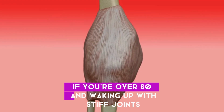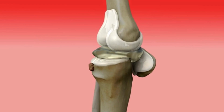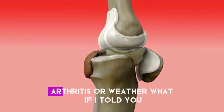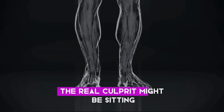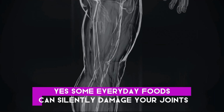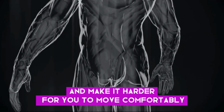If you're over 60 and waking up with stiff joints, aching knees, or swollen fingers, you're not alone. Joint pain affects millions of older adults, and while we often blame aging, arthritis, or weather, what if I told you the real culprit might be sitting right on your dinner plate? Yes, some everyday foods can silently damage your joints, increase inflammation, and make it harder for you to move comfortably.